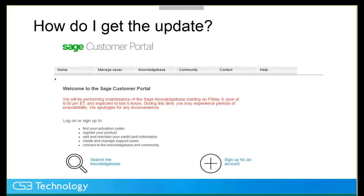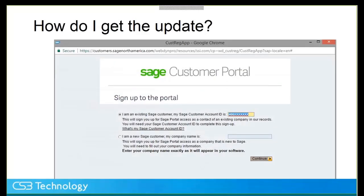So, where do you get your update? Out at the Sage customer portal. You can go out there, and they also have the knowledge base and that kind of thing. And if you're a first-time visitor to it, you'll be asked for your Sage customer number so you can register. If you need that, it may be on some documentation that you have, or maybe give us a call. Maybe we can find it for you.